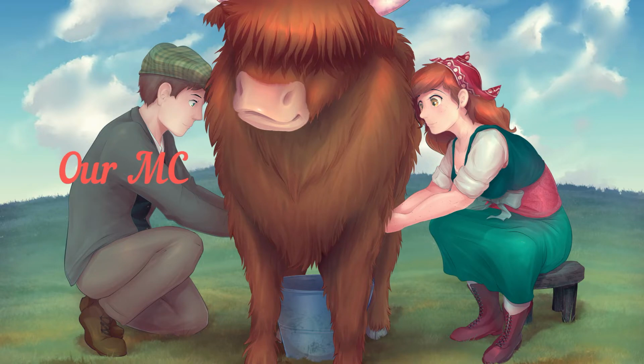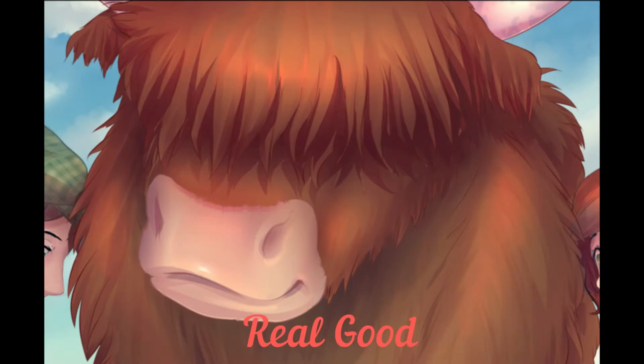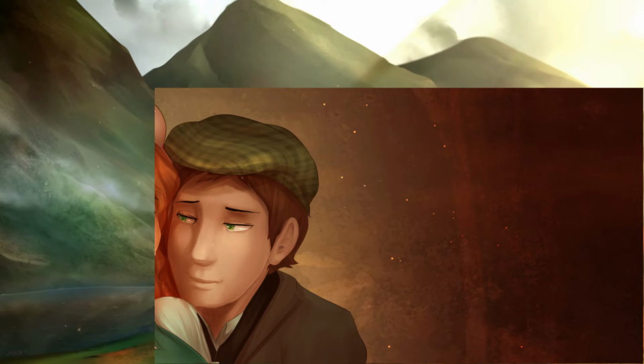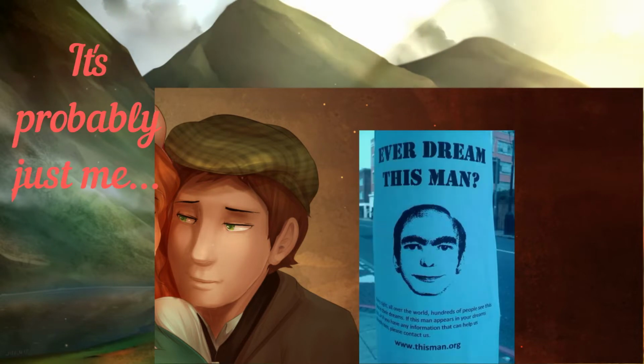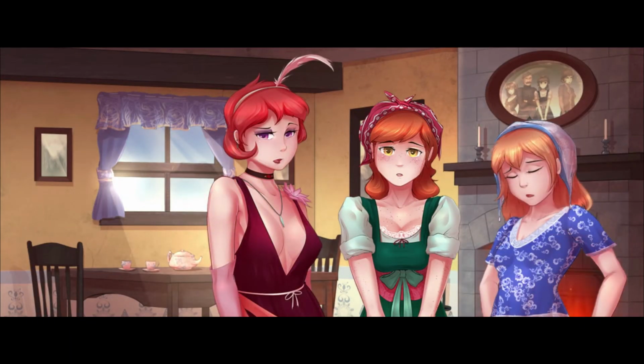Our MC doesn't show his mug, save for CGs, but his design is fairly plain and inoffensive. There's only one time I kind of don't like his appearance. During one scene, he has this dopey look on his face that seriously just makes me crack up. He looks like that guy from the "Do You Know This Man?" wanted posters. The three romanceable girls' human forms are designed fairly well. Yes, human forms. What about their transformations?